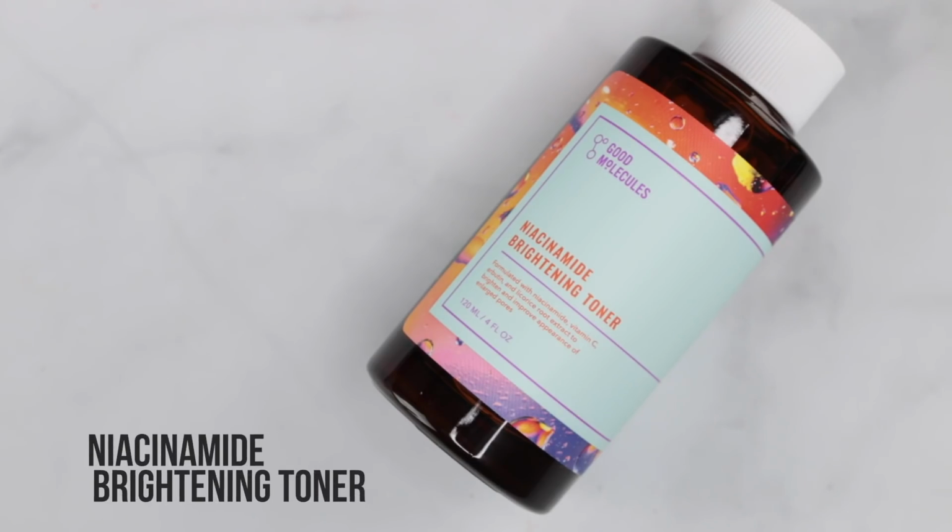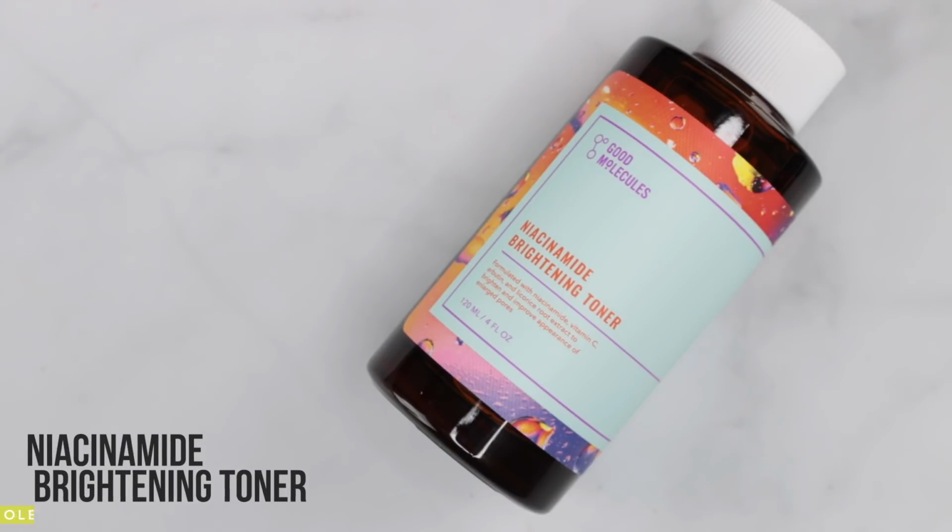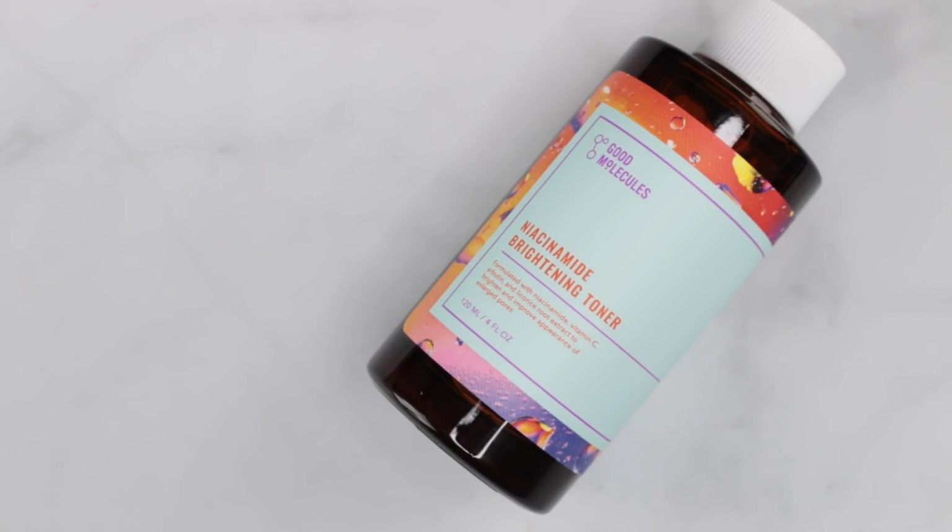And I use a toner for a couple of reasons. It's the first thing I put on my skin after I've cleansed. When you cleanse your skin, you're bringing up the pH, you're making it more neutral. And your natural skin is actually a little bit more acidic. And so the more you can do to get your skin back to the pH that it should be at, as well as add a little bit of hydration.